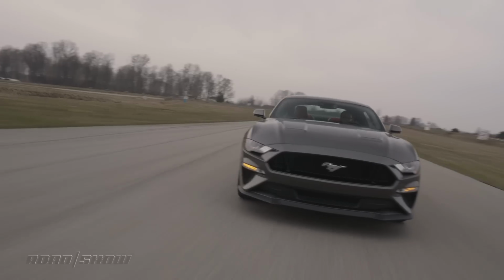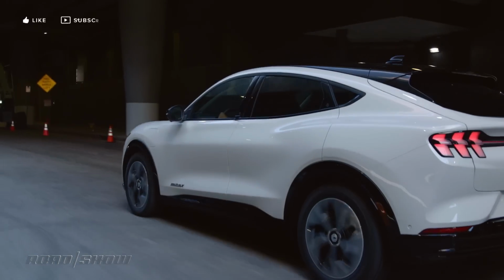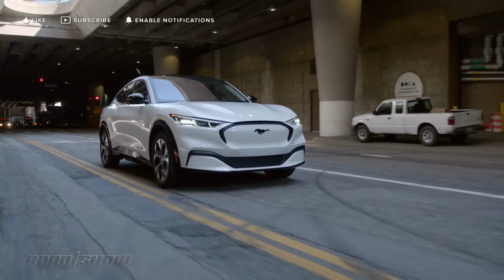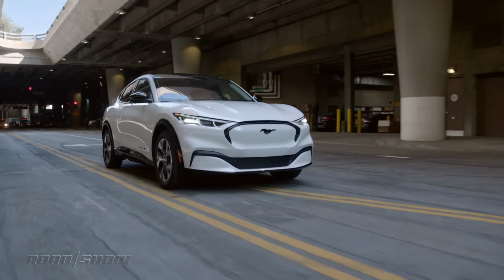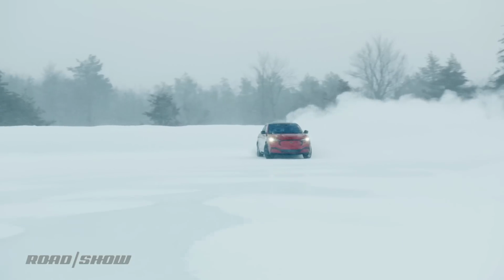Now, look, I'm not here to debate whether or not a crossover should have the Mustang name. That's the subject for a whole other video, but you cannot deny the chops of this vehicle. Now, the base Mach-E only has 266 horsepower and 317 pound-feet of torque out of that rear-wheel drive model. But the GT trim goes big. I'm talking about an estimated 459 horsepower and 612 pound-feet of torque.